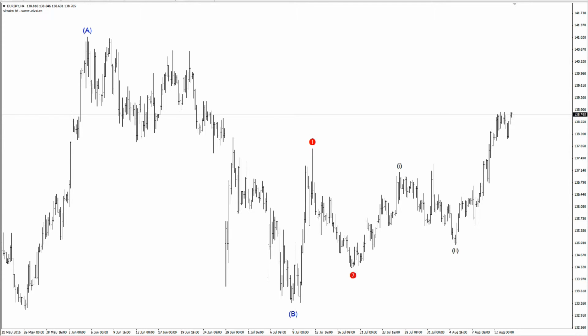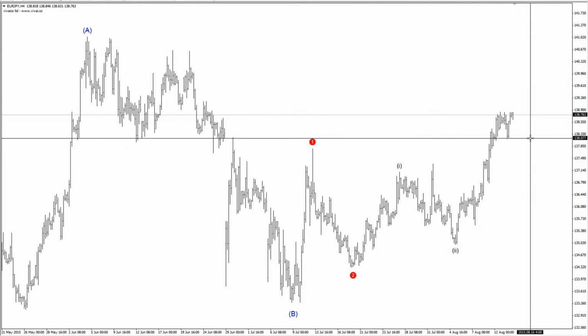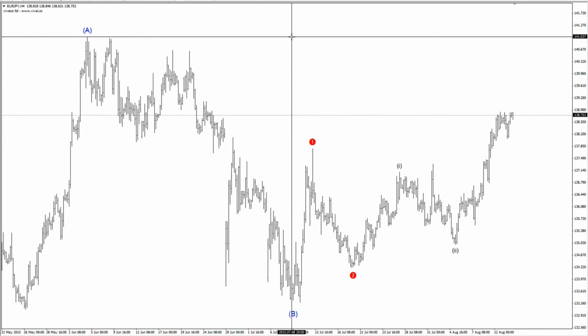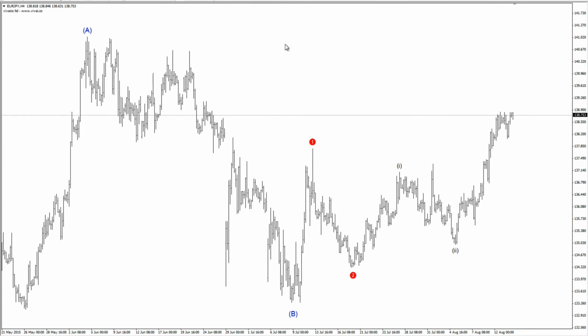137.785 will be the support on the downside. Also 138 flat is a support, actually quite strong support level. So those levels, 138 and 137.785, should contain the downside if this is a smaller fourth wave correction. So I'm looking for this to go higher and possibly reach eventually around the latest midterm high, which is 141 around.